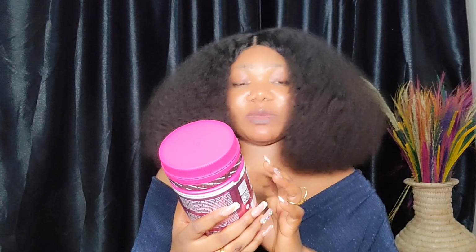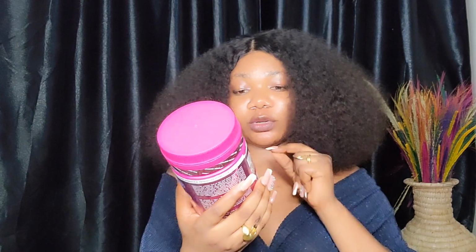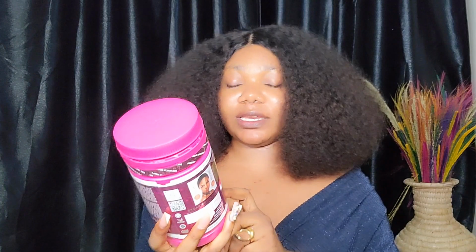So yeah, this is L-glutathione. It says that it's for skin whitening regimens for the face and body. Gluta 2x white skin, better than injection. So this is better than you taking glutathione injection. Apart from whitening, I've heard a couple of people say that it helps to get rid of acne and pimples on the face, and that it also helps with weight loss.